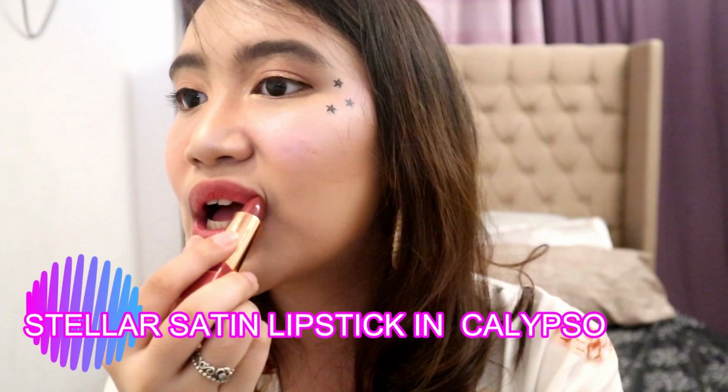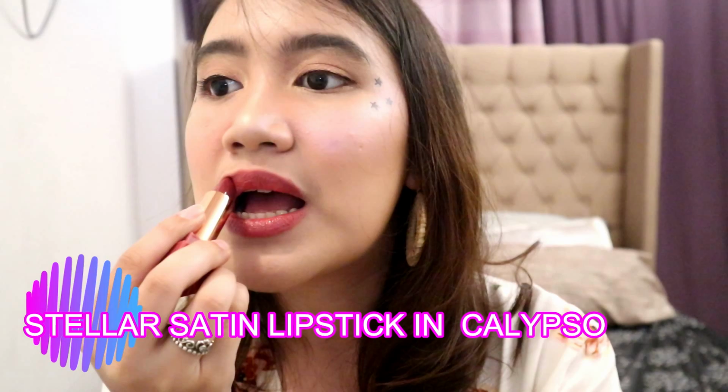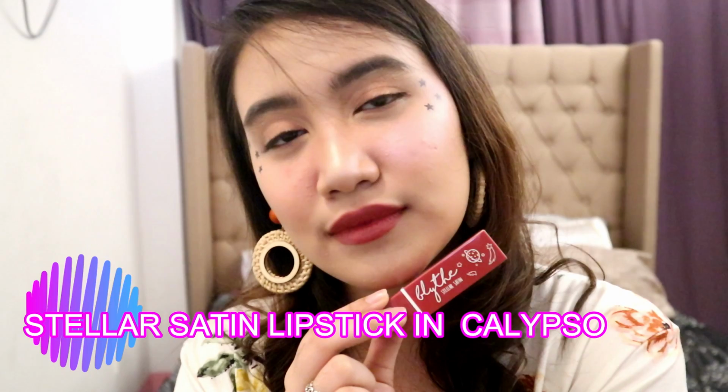Color. Kailangan mo muna siyang i-swipe ng paulit-ulit para makuha mo yung desired na shade mo. This one. Nice. Pang everyday. One then I really like, very girly yung color niya. Very perfect kapag may date ka, ganun.